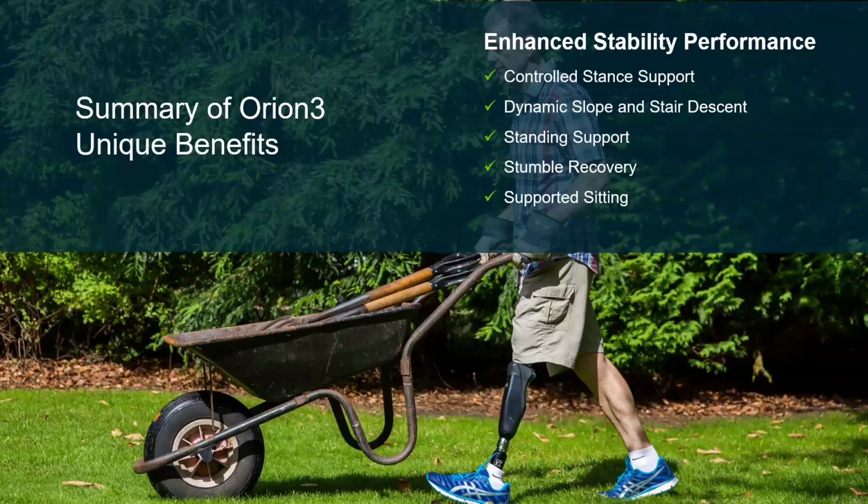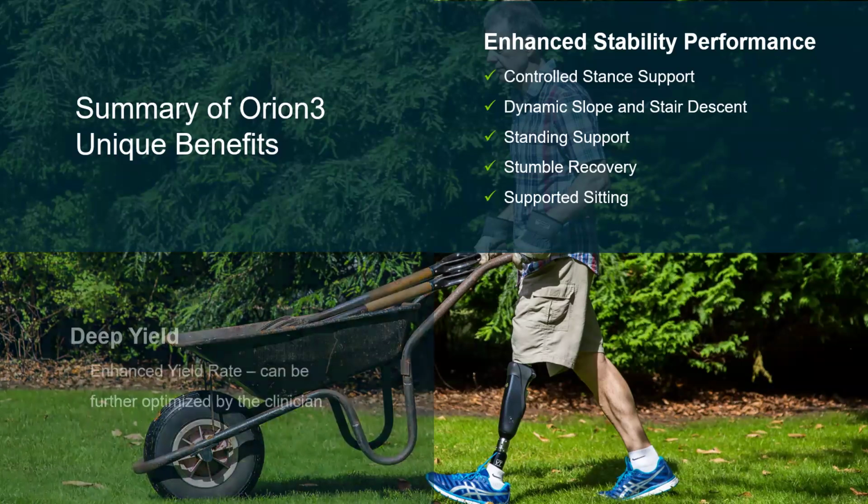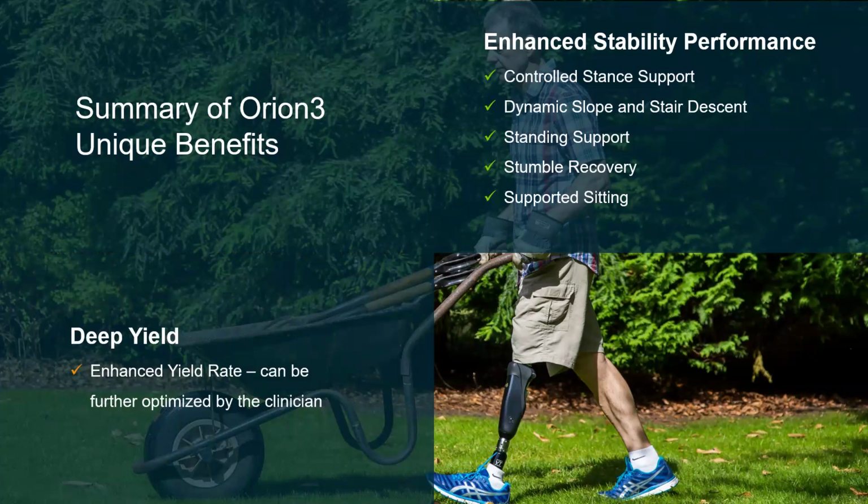And then supported sitting, once again providing even more resistance as that lever arm increases as they sit into a chair, giving the optimal resistance to really shift the body weight more onto the prosthetic side and let the leg take the work versus the sound side leg. That yield rate, as I was just describing, is where the resistance increases as the knee flexes, and that can be adjusted. It's set up automatically in the programming, but in fine-tuning, you can adjust that to really tailor it for your patient and optimize it for them.